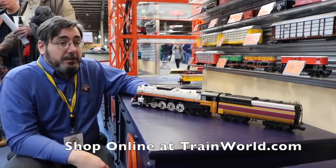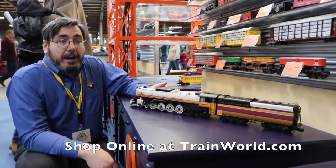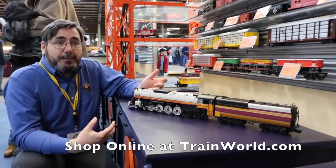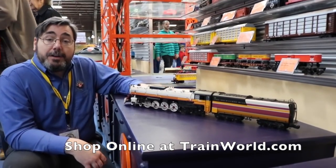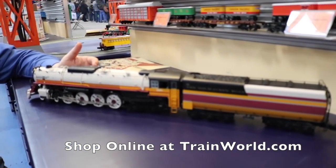Milwaukee just kept these in the plain black scheme, which is nice and classic in its own right, but we wanted to sort of play around a little bit and think about what it may have looked like had they spent a little bit of time and brought one out to look at their Hiawatha locomotives for those trains. So really excited about the way this one's turning out.